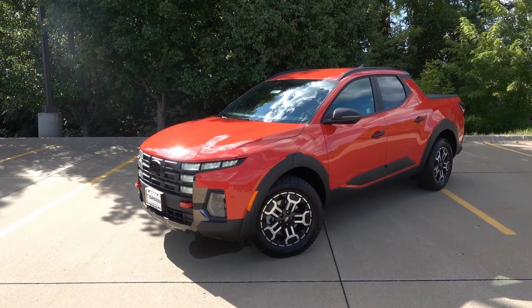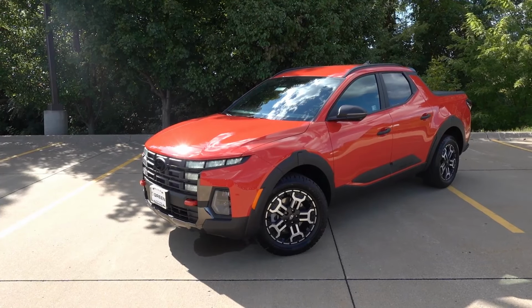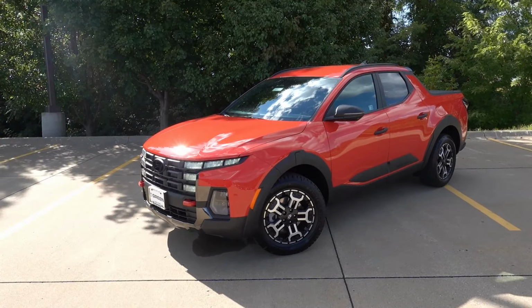It's definitely a fun, bright color, and every XRT also only comes with the Black H-Tex on the inside, so you cannot get gray, you cannot get the two-tone option from the Limited. It's only going to be basically this interior with a few different exterior colors.